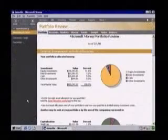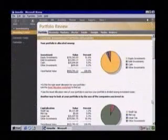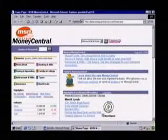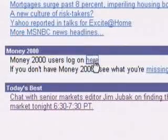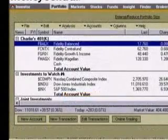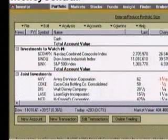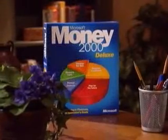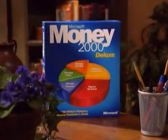Okay, but how does Money handle what-ifs? Excuse me? Well, you know, what if I want to access our investments at work? Well, all you have to do is call up the MSN MoneyCentral website, and you'll have access to all our key financial information, from bills due to our investment portfolio, so we can securely track and manage our investments from anywhere.